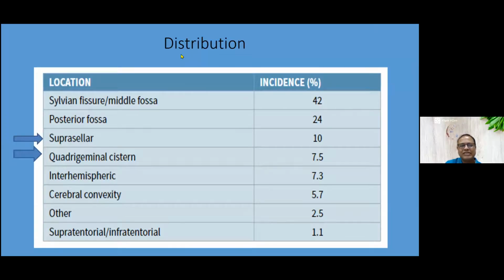The commonest site of supratentorial arachnoid cyst is the sylvian or middle fossa, and the next commonest is the posterior fossa. In the suprasellar, quadrigeminal and lateral ventricle regions, you have almost 10% frequency in each. I'll be talking about the suprasellar and the lateral ventricle.